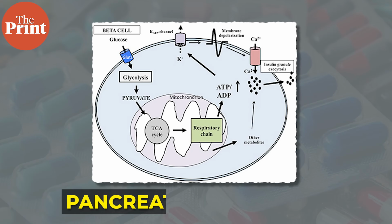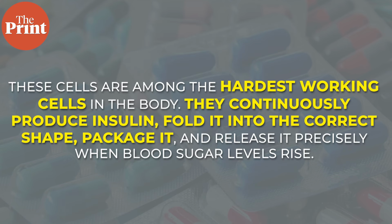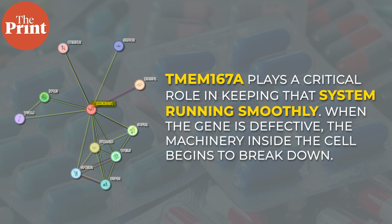To understand how this genetic fault leads to disease, it helps to look inside the pancreatic beta cells that make insulin. These cells are among the hardest working cells in the body. They continuously produce insulin, fold it into the correct shape, package it, and release it precisely when blood sugar levels rise. This entire process depends on an efficient internal system that manages protein production and transport. TMEM167A plays a critical role in keeping that system running smoothly. When the gene is defective, the machinery inside the cells begins to break down.